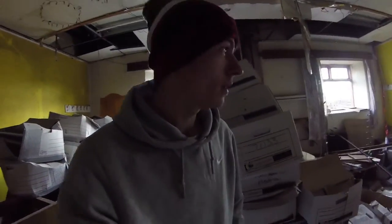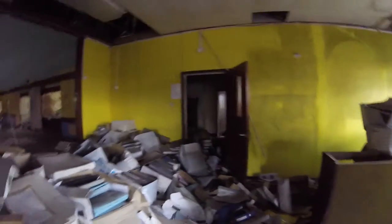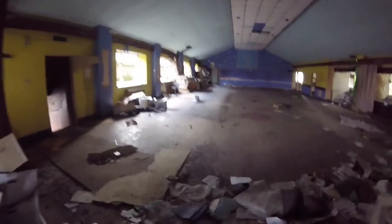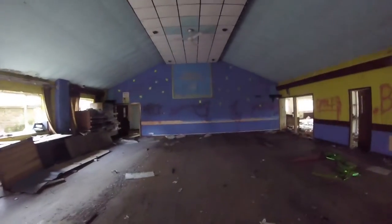In the last building now. This is just full of paperwork. There's absolutely nothing down that way apart from a load of chairs, so it's really not worth going down there. Same for that side. There's paperwork everywhere. Butterley Engineering.